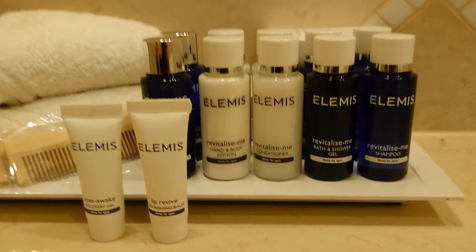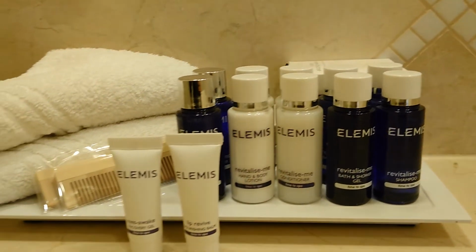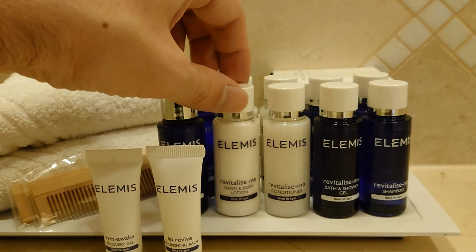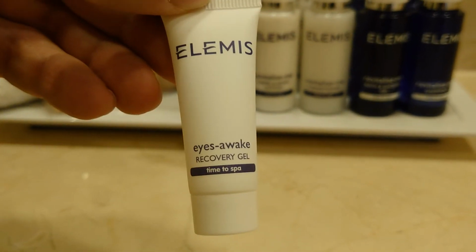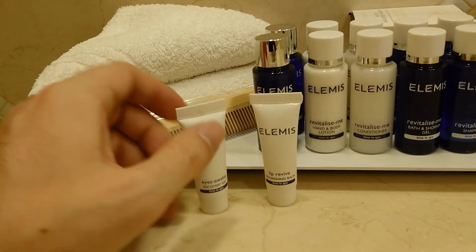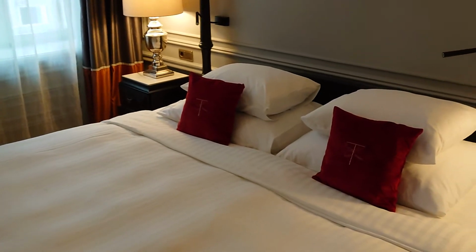In this property, they have LMS spa, and of course all the amenities are also LMS. Plenty, I think, for a suite. And what's also nice, they even have recovery gel, which is something I haven't seen in other properties. But this is, in a nutshell, Hotel Telegraaf in the old town of Tallinn.